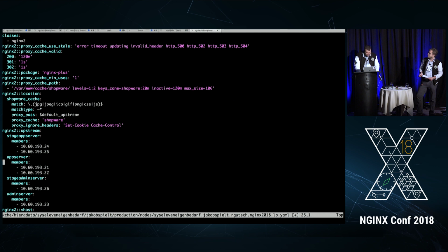We can do the following: we comment an app server member out. Yeah, this is nice, exactly. So we can show you later on how easily we can upscale. We would just add it later on, and it's added in the upstream configuration.